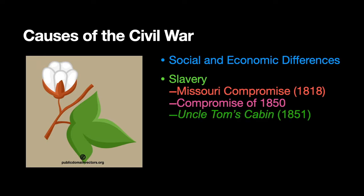Another thing that happens, and this shows you the power of writing fiction, is a novel called Uncle Tom's Cabin, written by Harriet Beecher Stowe, who was later going to be Mark Twain's next door neighbor. She wrote this novel about the horrors of slavery. People in the North who had never seen plantation slavery firsthand read this novel. It was the best-selling book of its day. And it gave them the impression of how horrible slavery really was.